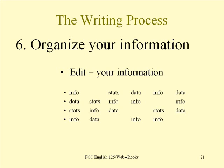All right? Now, so we've edited our information some. Now notice over here where it says data on the side and it's underlined. I've got a piece of information there and I'm not sure whether I'm going to use it or not. What should I do? Well, the answer is, at this point, keep the information. You can always throw it out later, but if you throw it out now, you'll probably forget it, and then it'll be gone. All right? So remember, to figure out how to edit your information, look at your thesis and look at your purpose statements that you wrote down previously, and whatever information matches them, keep. Whatever doesn't, don't. All right?